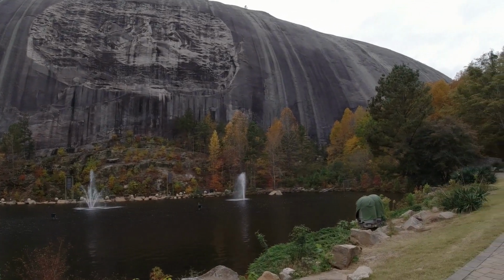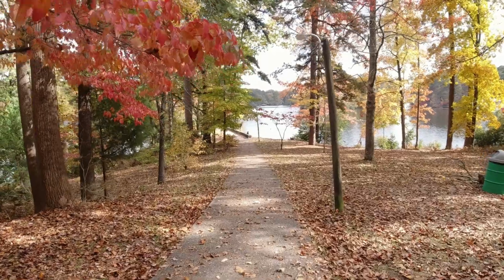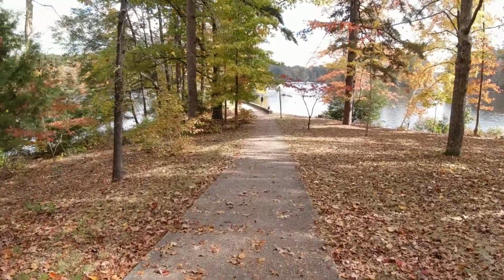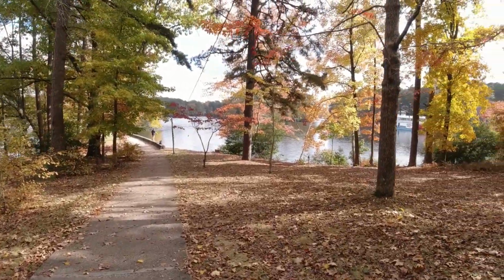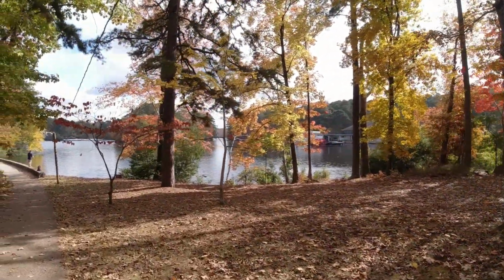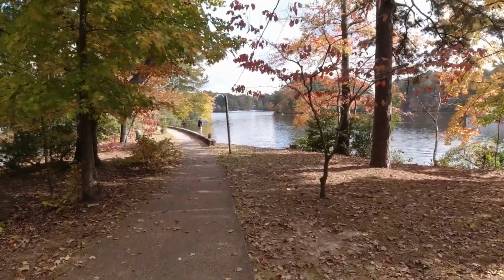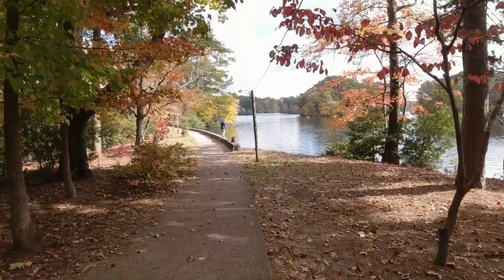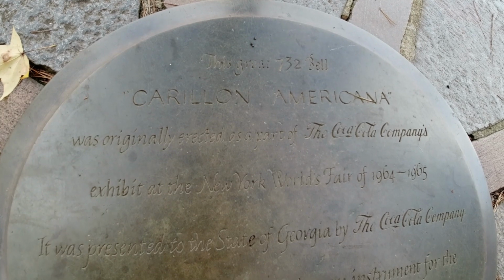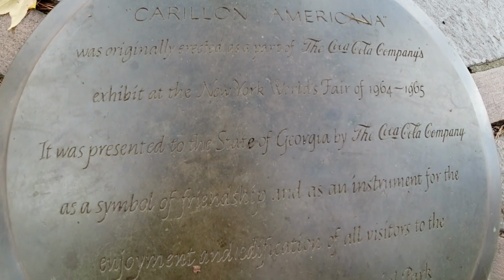So it's a quartz monzonite dome. The summit of that dome is 1,686 feet. That carving that you saw there is the largest bas-relief artwork in the world. It was completed in 1972 by Roy Faulkner. And it has Jefferson Davis, Robert E. Lee, and Stonewall Jackson on their mounts. It's cut 42 feet deep into the side of that rock.